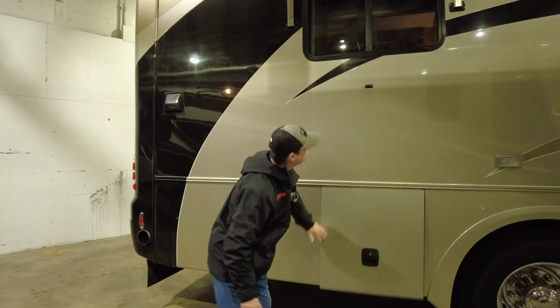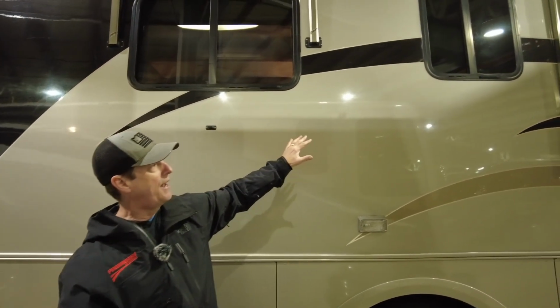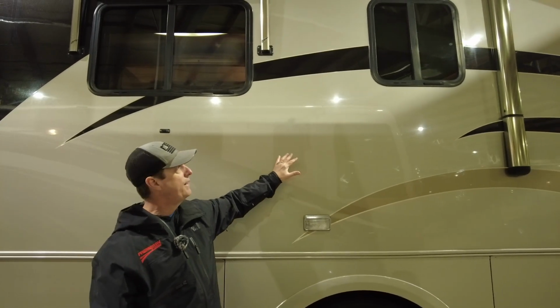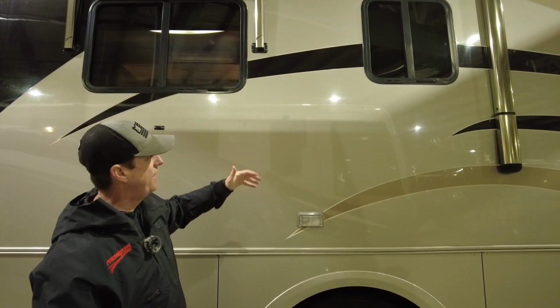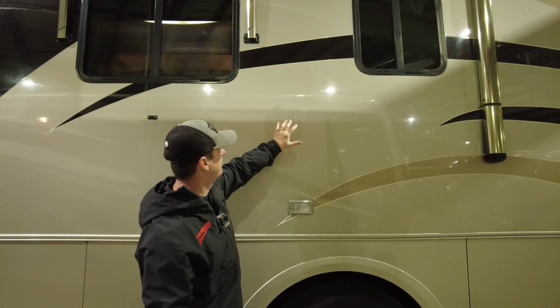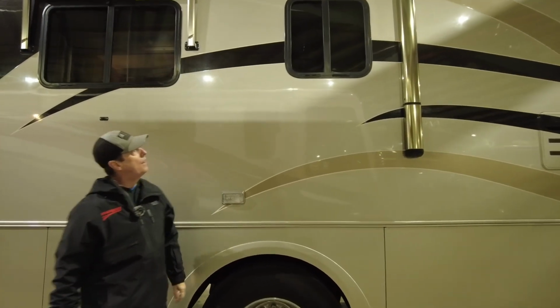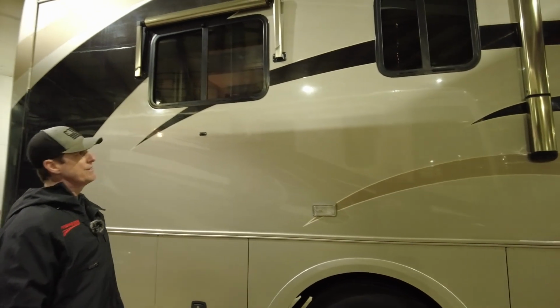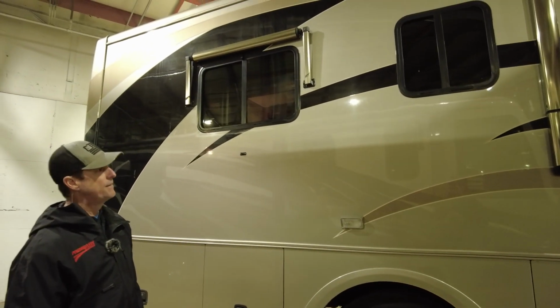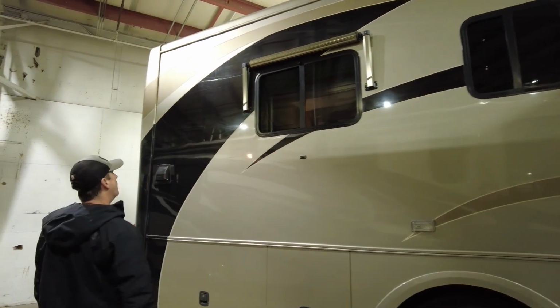The paint itself, Country Coach does a beautiful job with their paint schemes, and they use the highest quality paint, which is the Sikkens paint. The difference of that versus a lot of the other products that are out there is it just shows a lot more depth. You're going to see a lot more metallics in the paint and the clear coats. This coach has no checking whatsoever on it. It's in fantastic shape, so it's been very well taken care of.